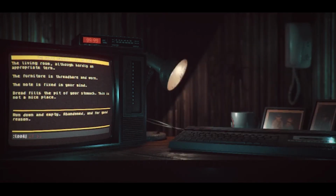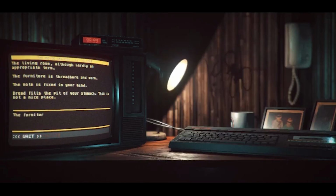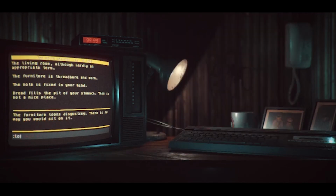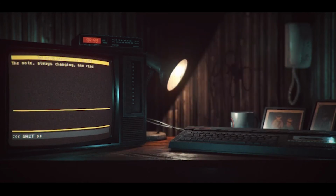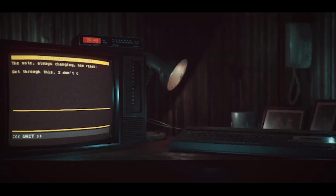Look at furniture. The furniture looks disgusting. There is no way you would sit on it. Look at note. The note, always changing, now reads, "Get through this. I don't care if you want to or not."